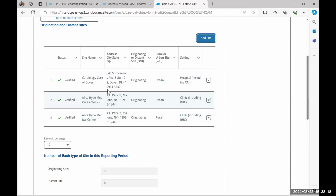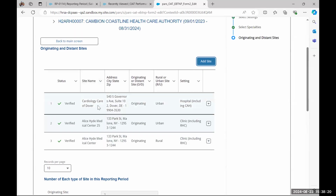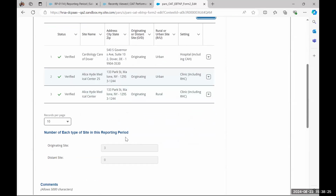Okay, so we have our originating and distant sites listed. They're verified. There are no errors. And if we scroll down, we can see that the next subsection is auto-calculated for us. It is calculating the number of originating sites and the number of distant sites. And that's based on this table here above. There are 3 originating sites here.